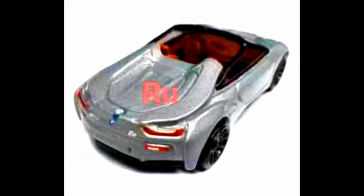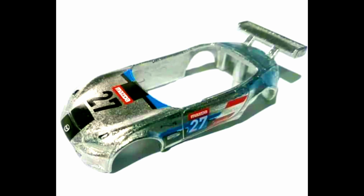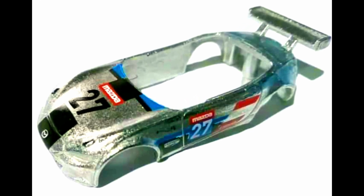Last time, this car was released in the Hot Wheels id series, and it will be back in the 2023 mainline, a BMW i8 Roadster. A Mazda Miata will be back in the 2023 Hot Wheels Walmart series.